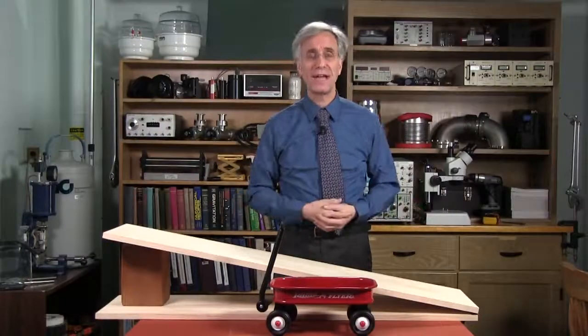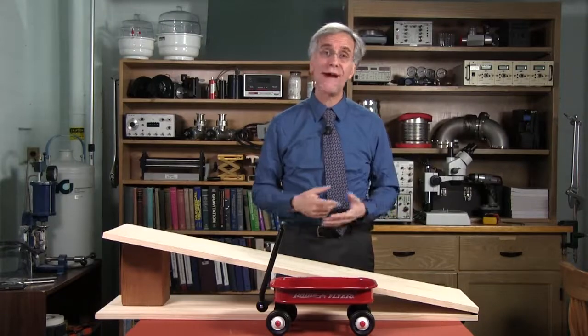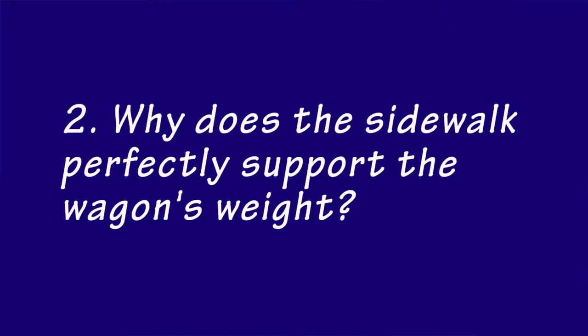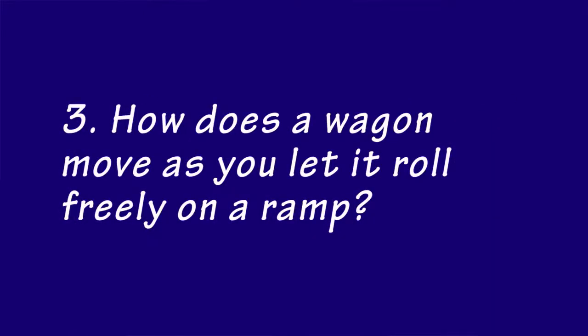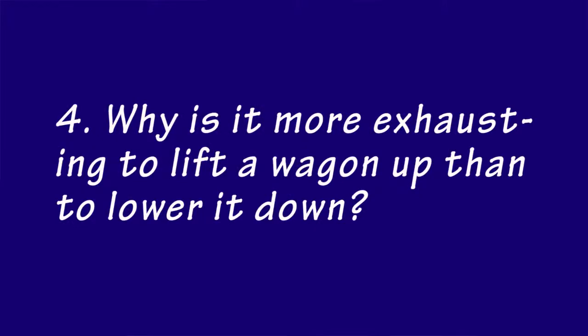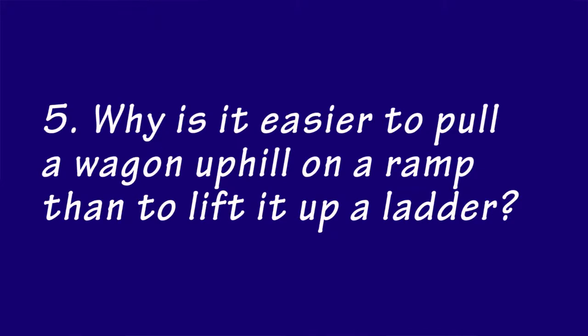To guide us through the study of ramps, we'll pursue 5 how and why questions. Why doesn't a wagon fall through a sidewalk? Why does the sidewalk perfectly support the wagon's weight? How does a wagon move as you let it roll freely on a ramp? Why is it more exhausting to lift a wagon up than to lower it down? Why is it easier to pull a wagon uphill on a ramp than to lift it up a ladder?